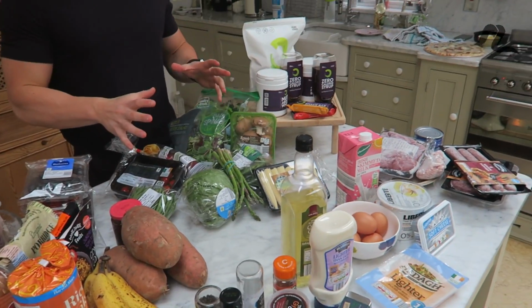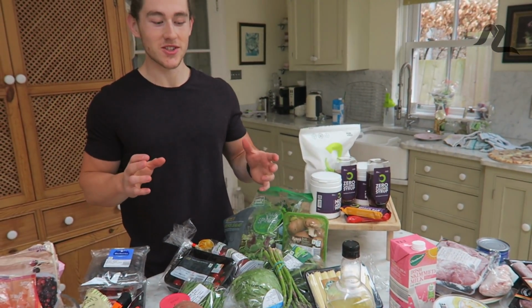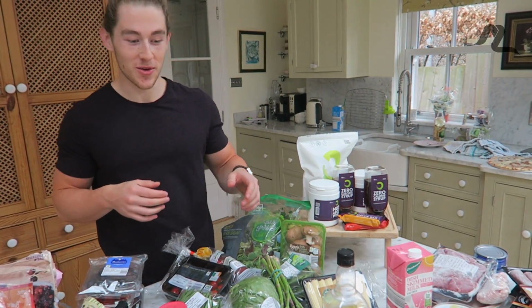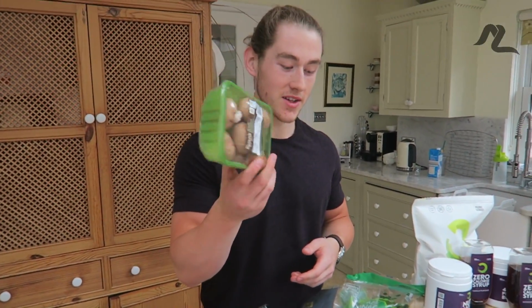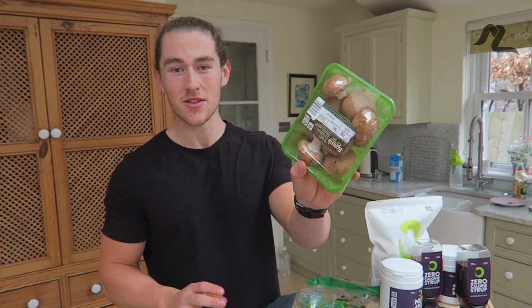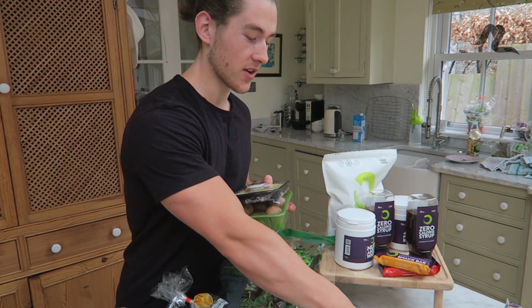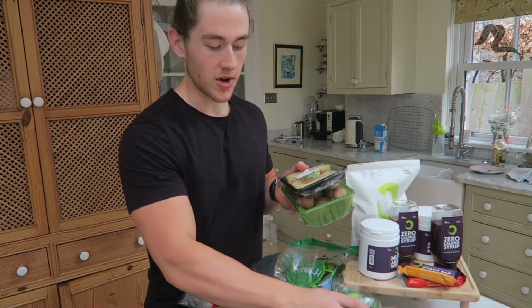Now we have vegetables. I'm gonna just say this: I eat more vegetables than a vegetarian, and I guarantee you the same amount as a vegan or more. On a daily basis, I would eat probably a full pack of these, maybe even 2. 40 calories in all these mushrooms. Baby sweet corn, delicious, low calorie. Courgette, delicious, low calorie. Chop them all up.